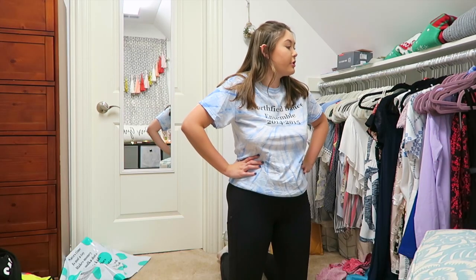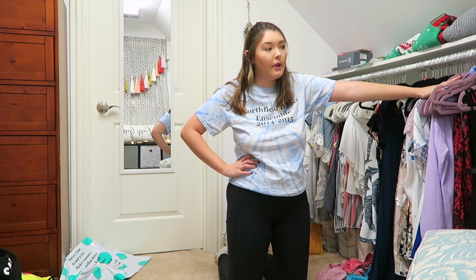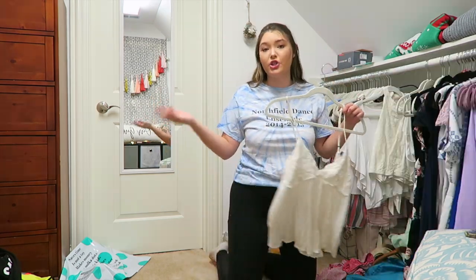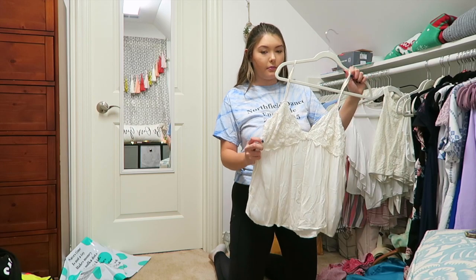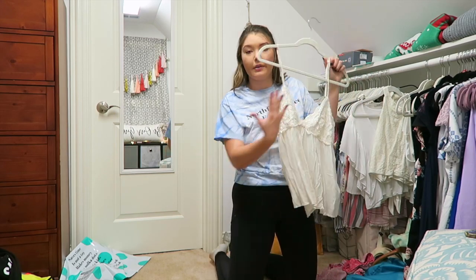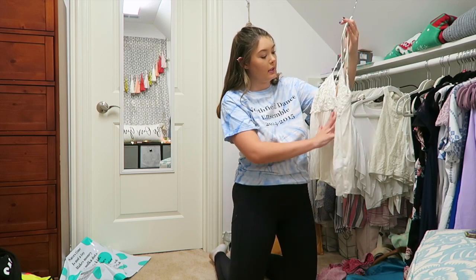I think I should just start going through stuff, and the keep stuff will just go back on the shelf, and then anything I definitely want to get rid of is just coming off and going on the floor. I have not shopped at Abercrombie & Fitch probably since maybe before high school. So, as Marie Kondo says, this piece gave me a lot of joy, but I think it's time for it to go. As cute as it is, I think it's time for it to go.